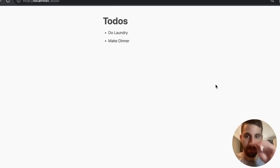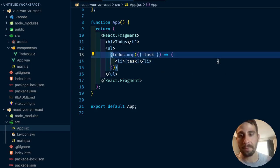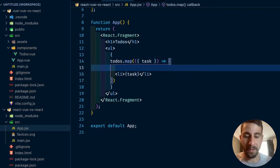All right, let's take a look. All right, so we have our todos there. I know that this syntax looks a little bit complicated, but when you break it down, remember, this is just JavaScript. So forget about the curly braces for a second here. And this should look familiar.